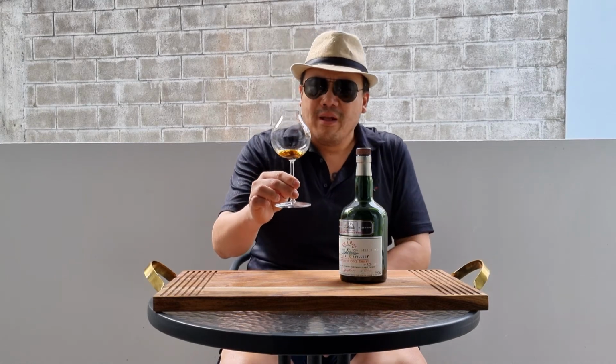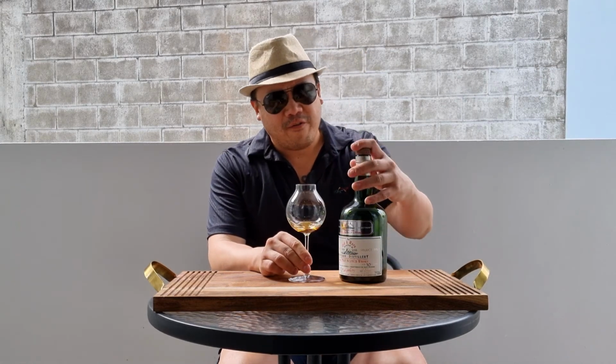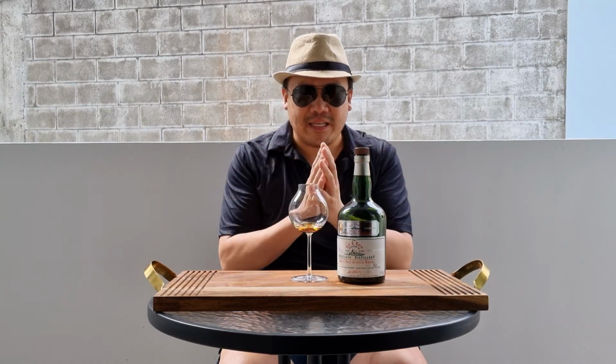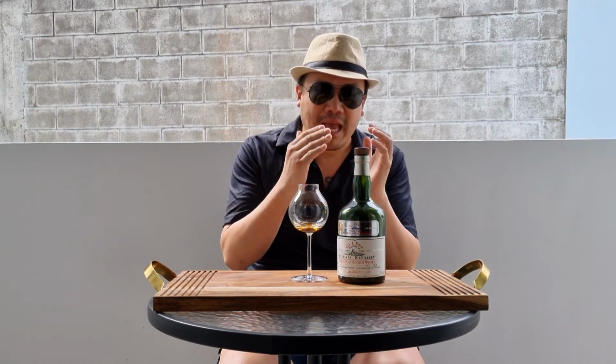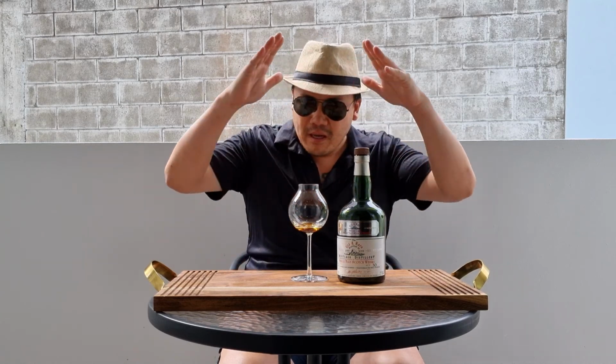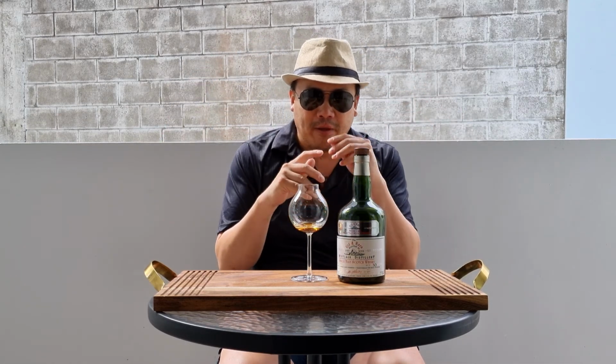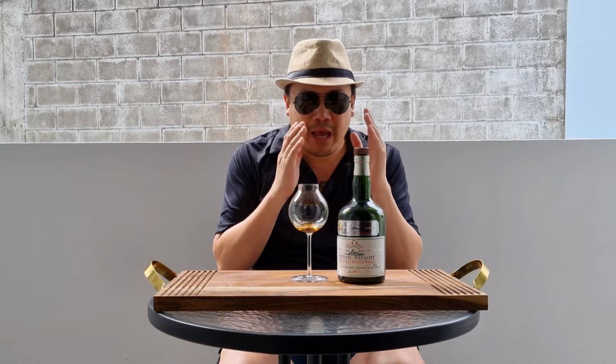Would I recommend this bottle? Yes, I would. I think that if you can find it and have the privilege of buying it, get it, because it is fantastic. It's what a Mortlach should be, standing on its own two legs without having to be homogenized into some low ABV dram that you get in duty free. This is what a Mortlach should be.